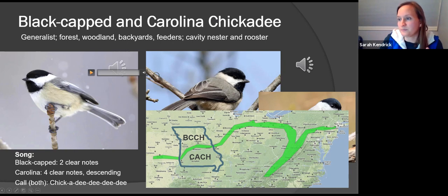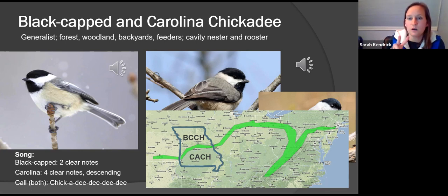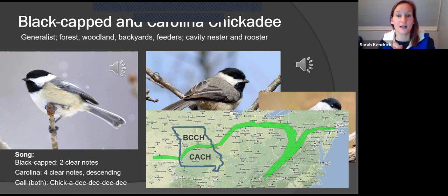A black-capped has two clear notes for its song. Just that two note, one higher, one lower. And then it does a bunch of chattering that both of them do. And then the Carolina goes four notes instead of two, though it does three at first. My friend's mnemonic for this one is, I will kill you. She told me that.